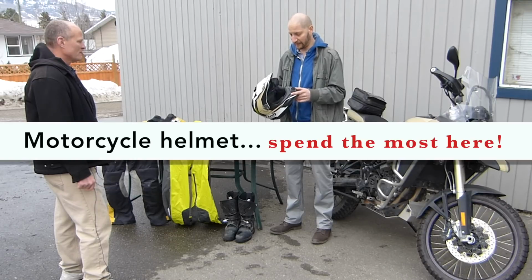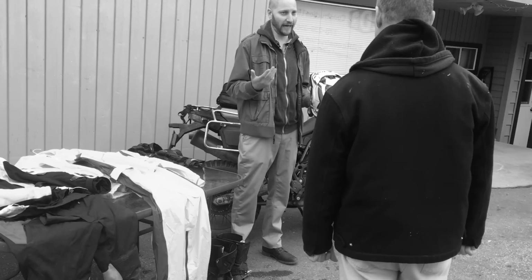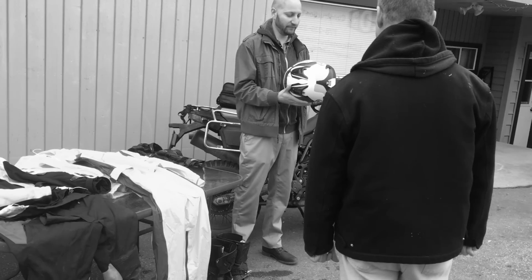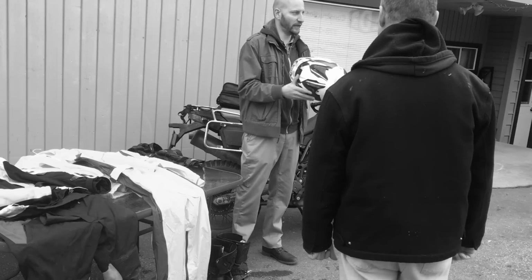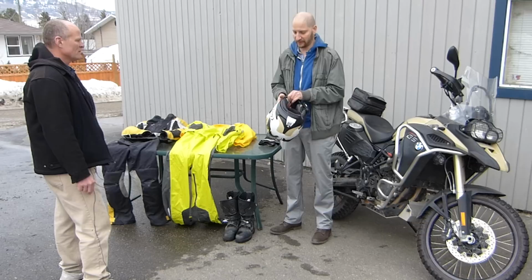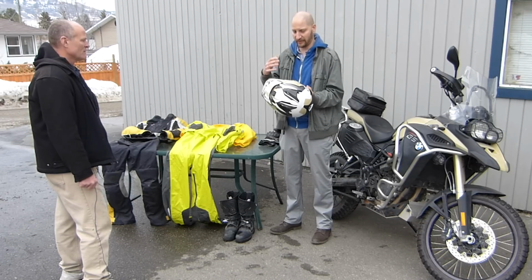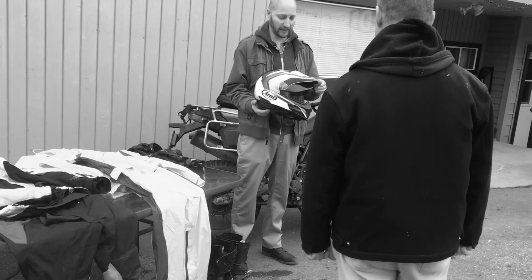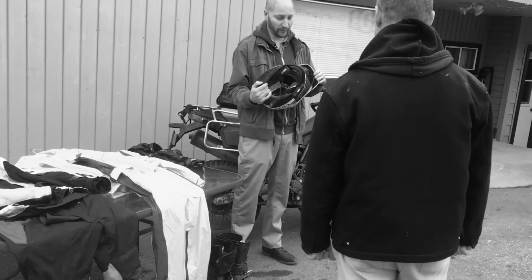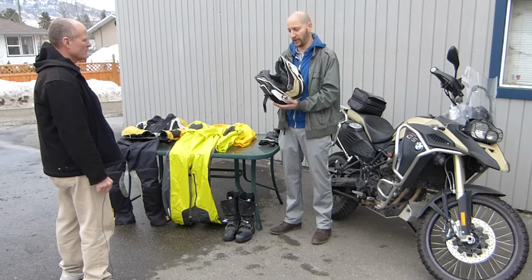Get a helmet that fits good, nice and snug, almost like a little too tight on your head. Sometimes it's a little uncomfortable, but you don't want it wiggling around on your head, because that can cause more injury when you fall. So you get a nice snug helmet. You don't need one with a visor. This is just an adventure riding helmet. You can just get a generic, regular, bowl-shaped helmet.